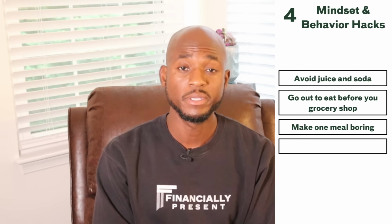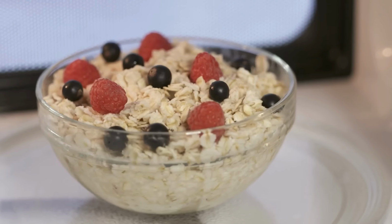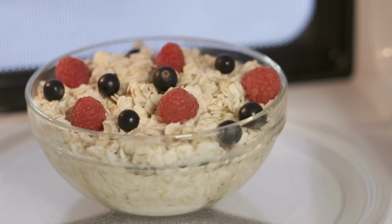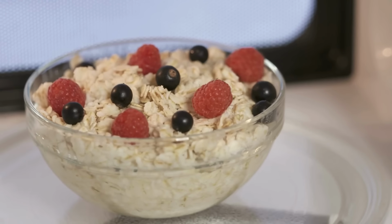Another hack that I think is very underrated is to make one meal boring. When I say boring, I mean limit your options to a few items and don't think about it. If you can commit to making one of your daily meals boring, then you can save money there and focus on the meals that you enjoy more. You'll also be able to just save some more of your decision-making energy for other things.